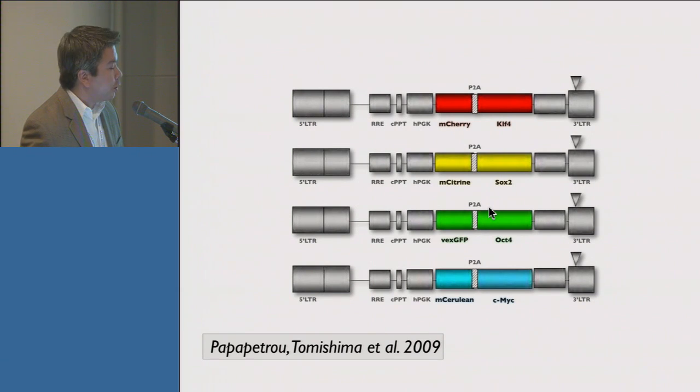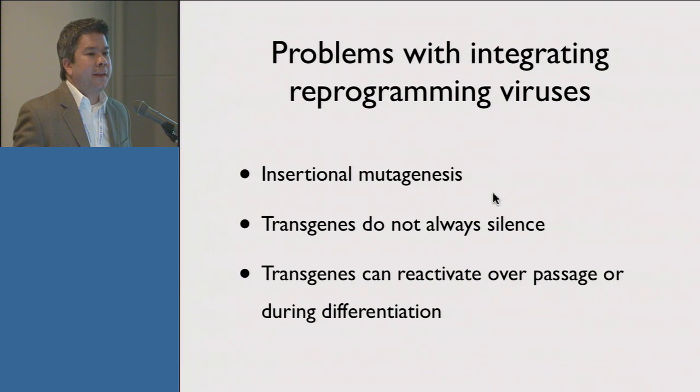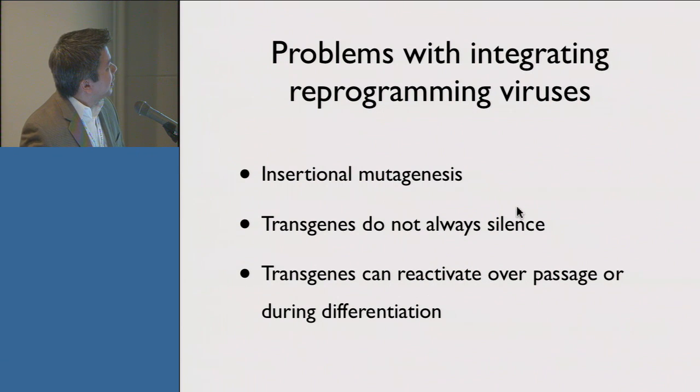But even though that method and those cells that we made from that original study have been very useful, we knew at that time that there were some issues with them. And of course, the obvious issue that everybody knew about was that you can have insertional mutagenesis occur with this type of technology. And these transgenes don't always silence. So it's useful to have them around early to get the reprogramming to occur, but later they're sort of a hindrance. One of the things that wasn't so clear is that these transgenes can reactivate during differentiation. We always worried about that.